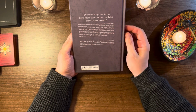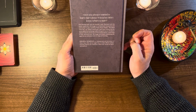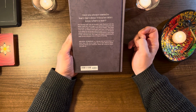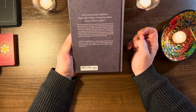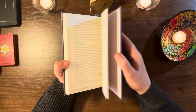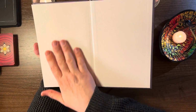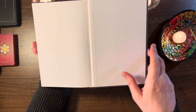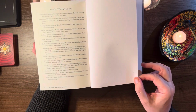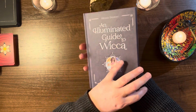And Helena Dominic is a lifelong artist and practitioner of Wicca. Since 1994, she has taught Wicca in many different settings, including festivals and conferences. Helena also teaches art history and studio art. As I said, I don't know if you can see here, but this feels like recycled paper. We get those little flecks in there of petals and things like that. It's 152 pages, so it's not a huge book, but it's a nice size.